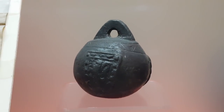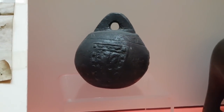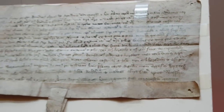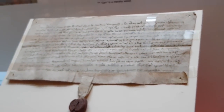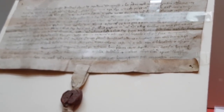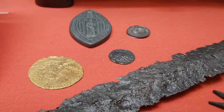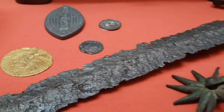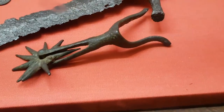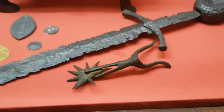Recently, we said we'd found the best crotal bell we'd ever seen. But I'd say that one's better. But there's no writing on it at all. And you've got some kind of deed document there, but I don't know anything about it. Some coins there, a gold coin, the end of a sword and a beautiful spur there. These are all, we're going back to like the 13th century.